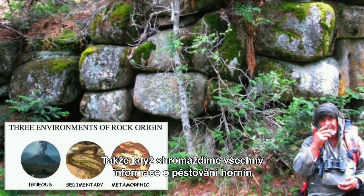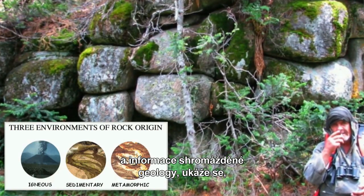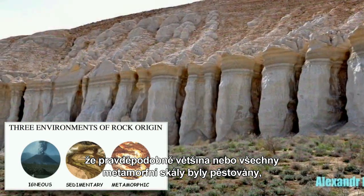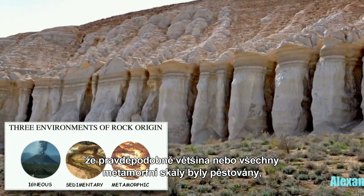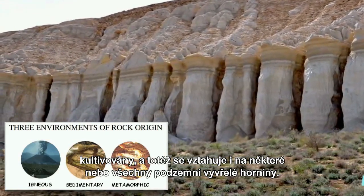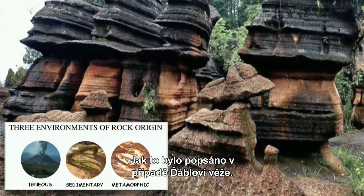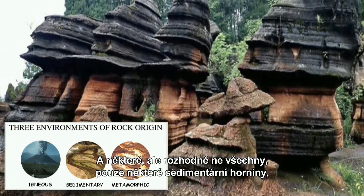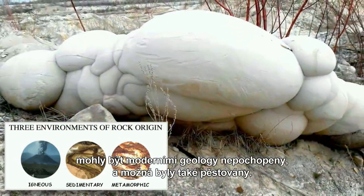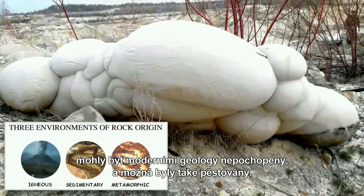So when we put together all the information on cultivating rocks and the information gathered by the geologists, it turns out that probably most or all metamorphic rocks were grown, cultivated. And same would apply for some or all underground igneous rocks, as it was illustrated with the example of the Devil's Tower, and some, definitely not all, but some sedimentary rocks could have been also misunderstood by the modern geologists and could have been grown as well.